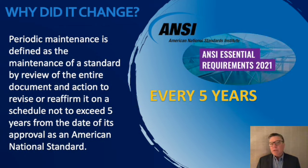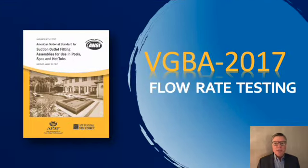So why did it change? I think that was a question we were getting early on. Well, it is an American National Standards Institute standard, and their essential requirements require all ANSI standards to be reviewed every 5 years. And so basically that's what happened, and in that process there were some changes made to the standard.